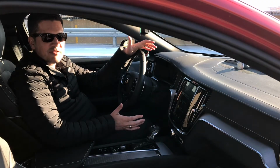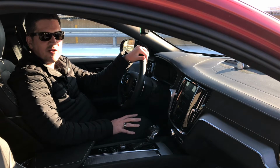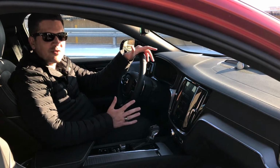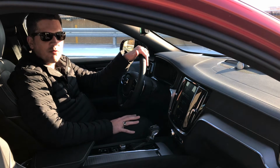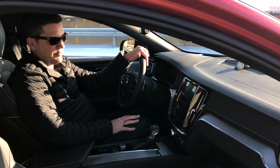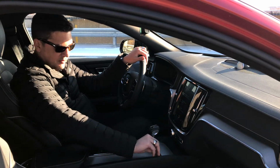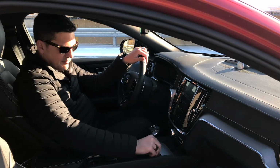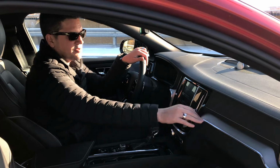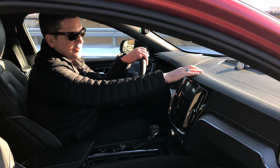Keep in mind this is the sporty R-Design package on this car. This interior is probably my favorite interior of a car in this class. I just think it's absolutely beautiful what they've done. Volvo's always had really nice interiors, but they weren't always up to par with the German automakers. I think this one's up to par and perhaps surpassed it. It starts with the materials in here. You've got the aluminum here in the center console. It looks incredibly expensive and very nice. Right here on the dashboard, everything feels very, very expensive. Stitched materials here. I don't think they're completely leather, but you'd have a hard time telling they're not.